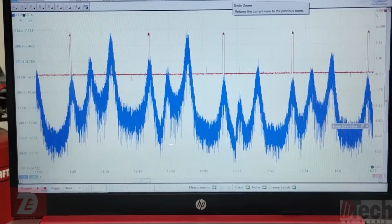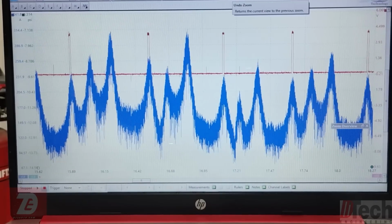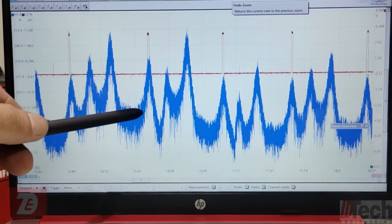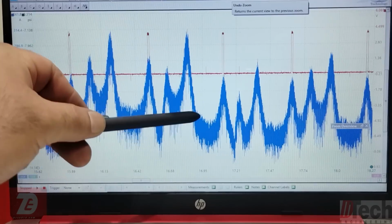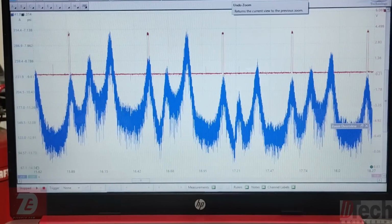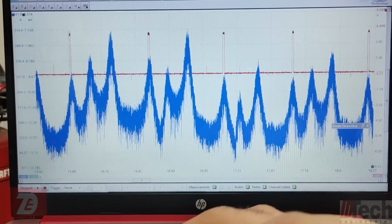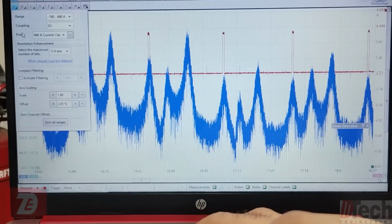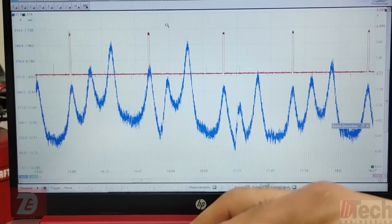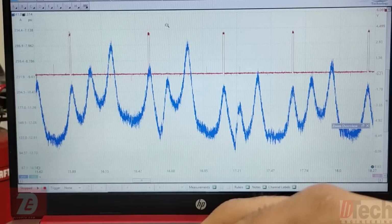But what seems to be consistent is that cylinder 2 seems to be missing. So it's this here, it's this here, it's this here, it's this here. That at least is consistent. Now, if I clean this up, I don't know if it'll help any or if we need to. Might be just easier on the eyes.